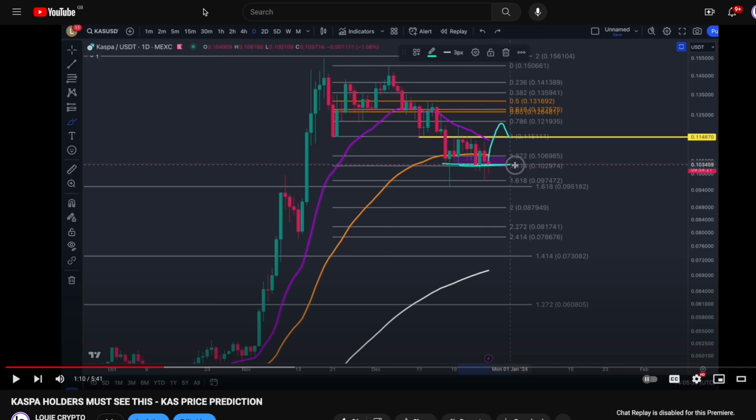Welcome back everyone to another Casper update. If you remember from the last video, we were suggesting that as long as this 1414 at 10.2 cent holds, we are expecting a pump from here and it has to reclaim the 1 fib level. And then in order to get this pump to 25 cent, we also need to reclaim the 0.5 fib, as previously it was sitting as support on the 20.